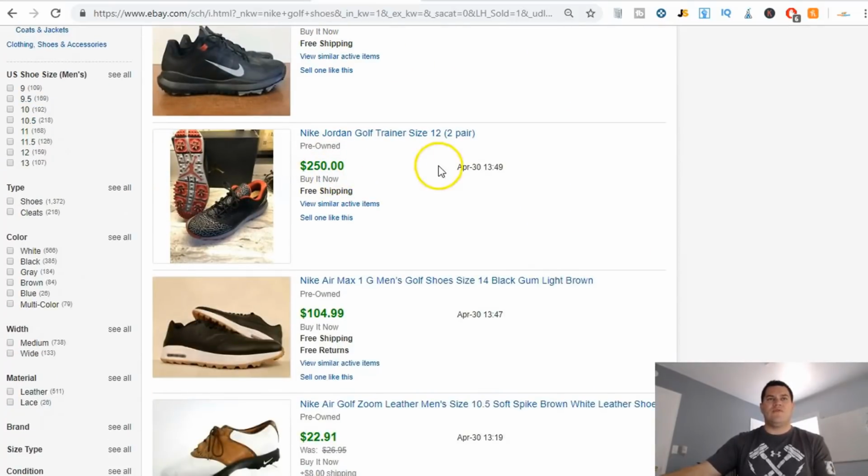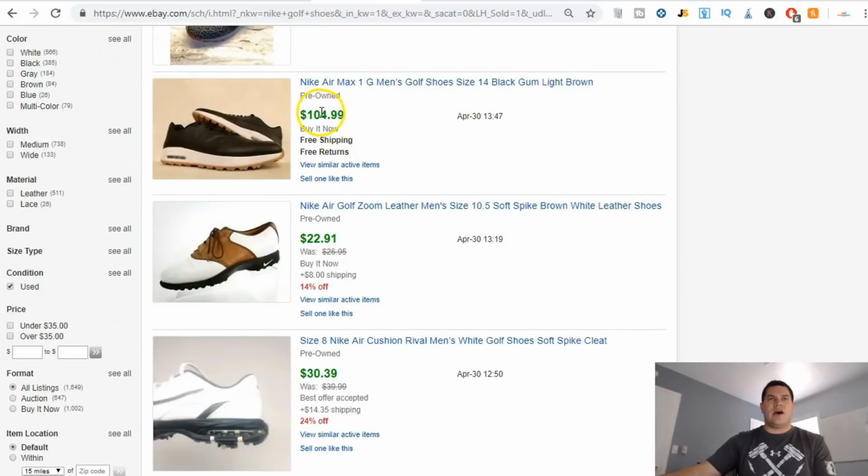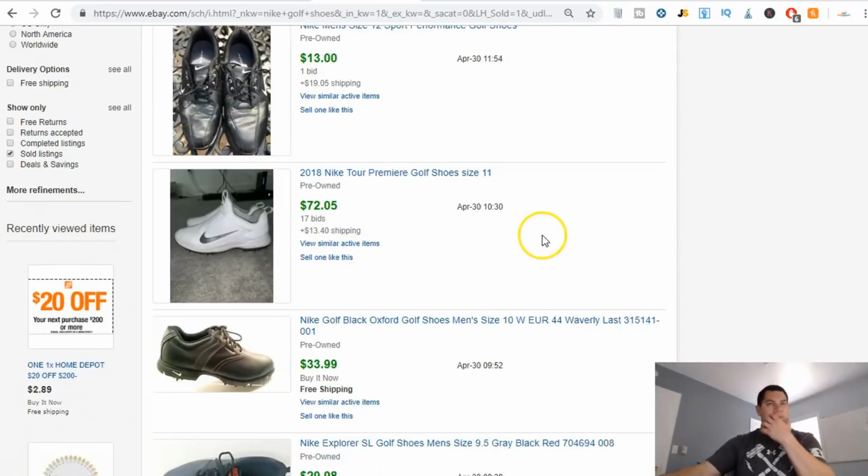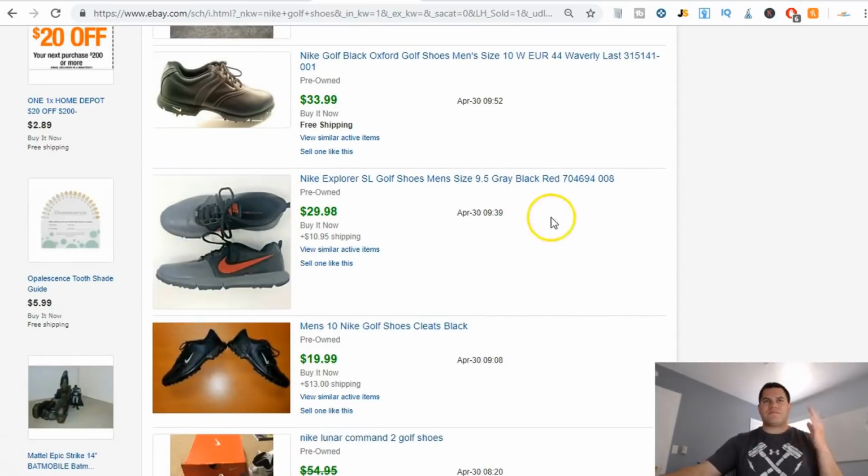These ones sold for $250. These are Jordans. 104, 22, 30, 13, 72. Here's what I want to explain to you guys. Golf shoes sell extremely well.